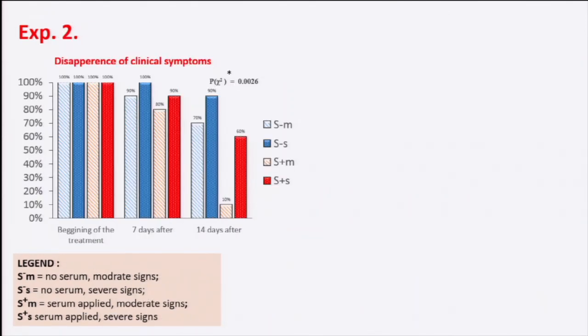But what we noticed is that there is a difference in the disappearance of the clinical symptoms. At the beginning of the treatments, obviously all calves showed clinical symptoms. And then at the end of the study, there was a lower percentage of the calves which got the serum and showed moderate respiratory signs at the beginning. So in these calves, there was the fastest disappearance of the clinical symptoms, and this result was significantly different.